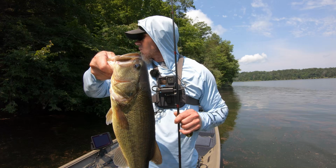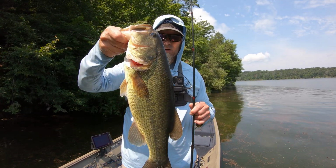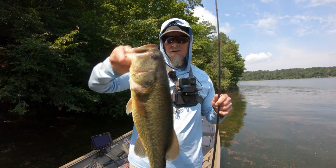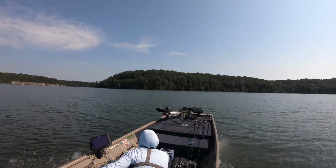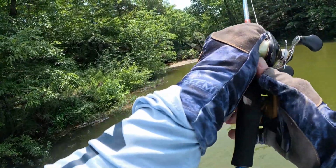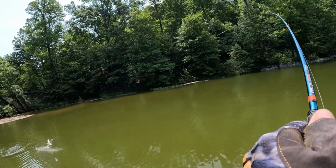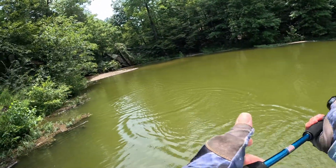Just a deeper bank with some rock, and you can see all that sawdust floating around in here. That's just a little bitty tick. I thought it was a bluegill, and it just swam out away from the bank towards me and set the hook, and surprise, surprise, surprise. Ha! Gotta keep running it. There he is. Big fish. Got off. All right. One bite.